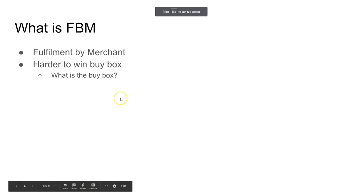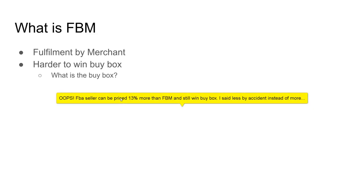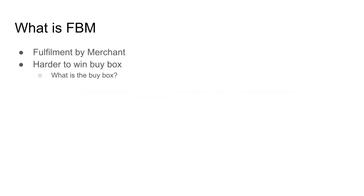An FBA seller can be priced around 13% more than an FBM seller, and the FBA seller will still most of the time win the buy box. So I guess the main drawbacks of FBM are the extra time it takes for you, and you're probably going to have to get staff in to fulfill orders. Whereas with FBA, you save a lot of that time and you can price your goods higher and be more likely to win the buy box with that Prime eligible service as well.